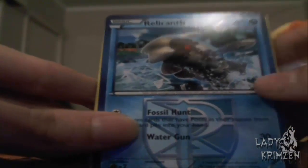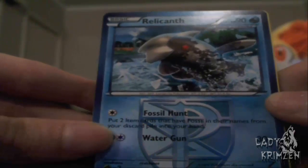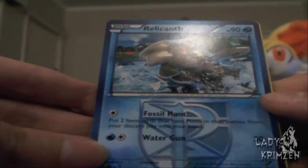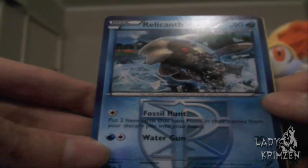Oh, and I like Relicanth. That looks cool. Team Plasma Relicanth. Oh sweet, it's got Fossil Hunt too. You put two item cards that have Fossil in their names from your discard pile into your hand. I like this design.